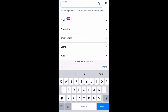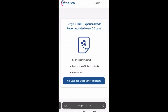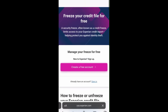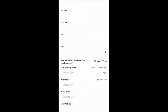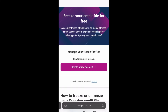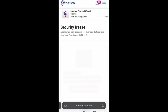Let's start with Experian. The first thing, you could easily, in the search bar at Experian.com, type in credit freeze. That will pull up all the information regarding credit freeze, but you will click on the one that says freeze or unfreeze your credit. When you get to that page, it will ask you for information. If you do not have an account, you fill out that information, your name, your address, all of that, so that you can then create an account with the credit bureau. If you already have an account, then you log in. Now, try not to use your email as your user ID, because that's an easy way for you to be hacked if hackers already have your email address.